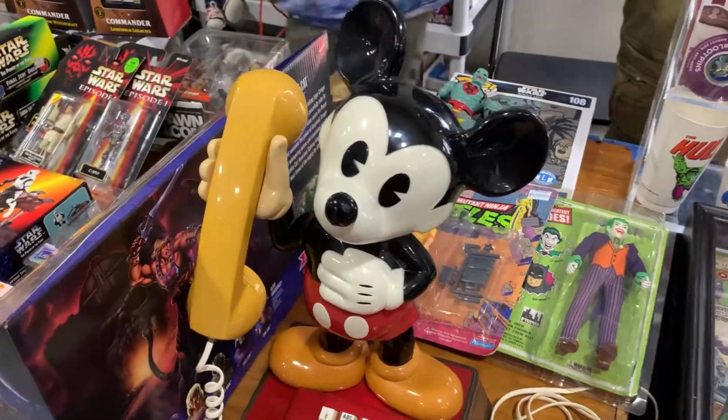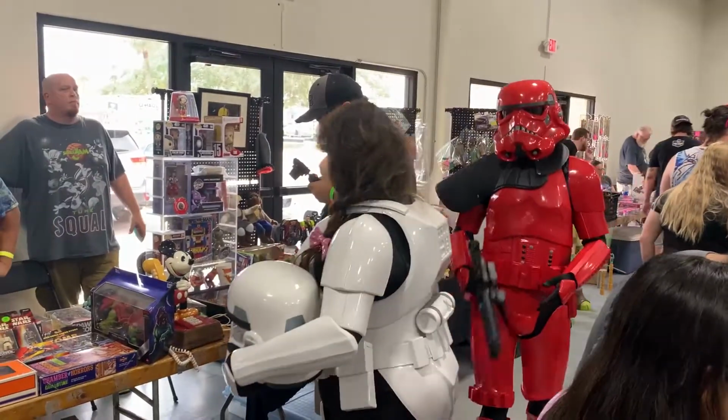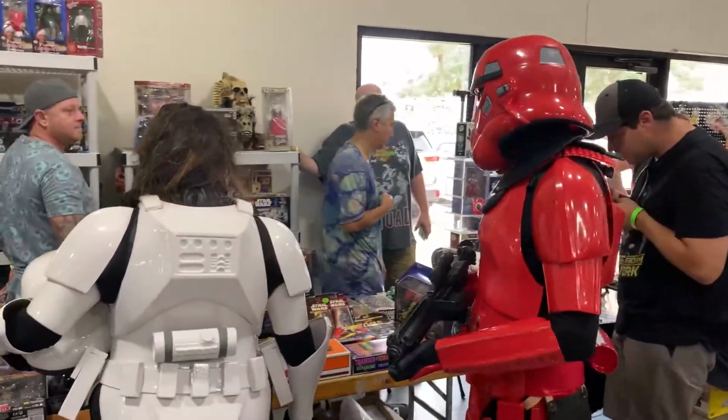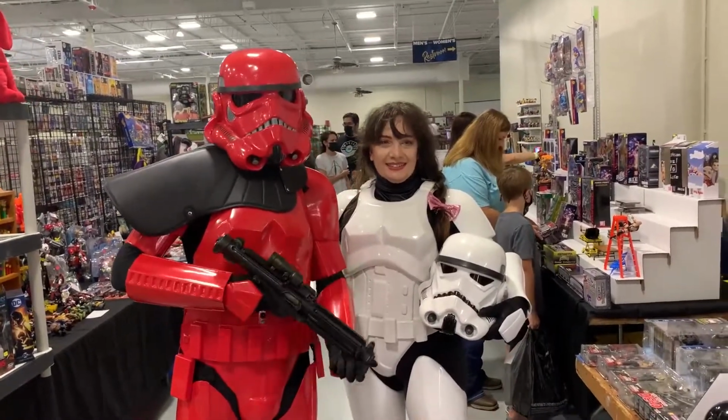Check out the Mickey Mouse phone. Oh, man, that's awesome. Tampa J is completely oblivious that some stormtroopers are walking right past him. Are you guys shopping for toys? I think they're shopping, yeah.